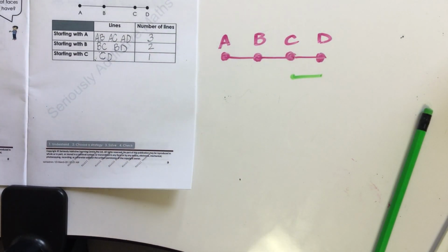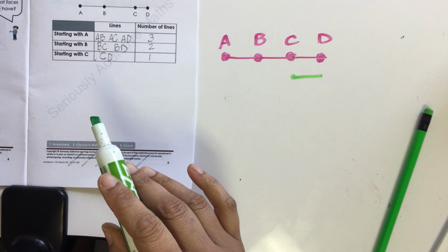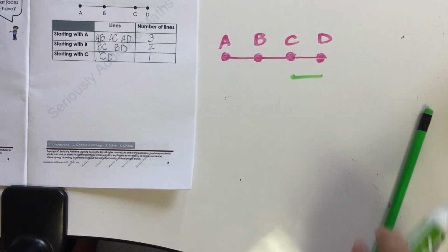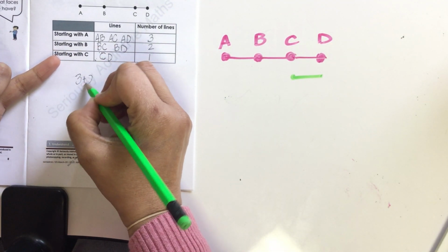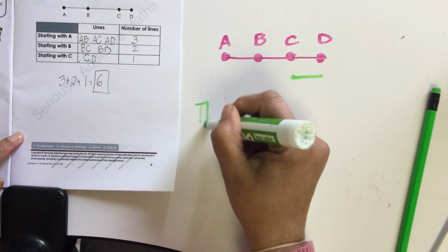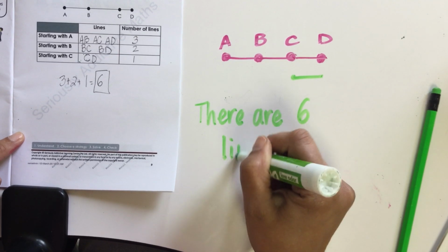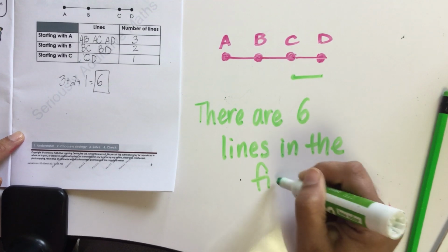All right. So we solved part of the problem by identifying all of these different lines first, okay? And then we can quickly add them up. So now we have 3 plus 2 plus 1. So 6 total. There are 6 lines in the figure.